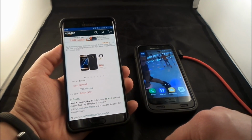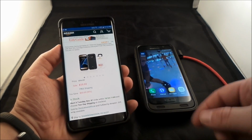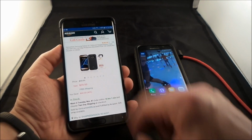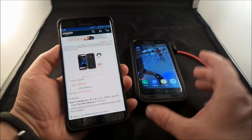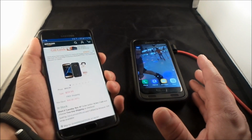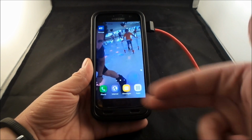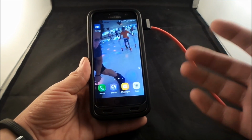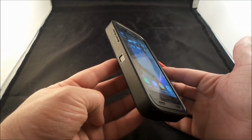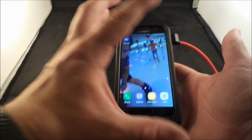Normally they price at $100, and right now you can actually get it for $60. Today is November 3rd, 2016, and you can get this portable charging case for $60, which is an awesome deal. The reason it's an awesome deal is that portable battery packs around the size of this 7500 milliamp battery are going to be around $60 to $70, but they're not all cased up together. They're going to be separate, so you're going to have to hold it in your pocket or whatever. This is all in one.